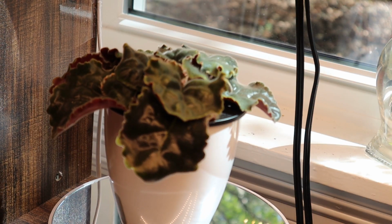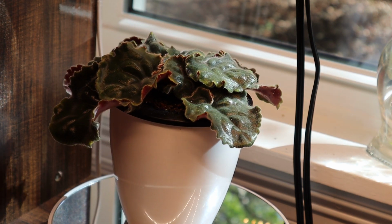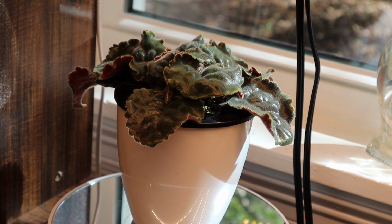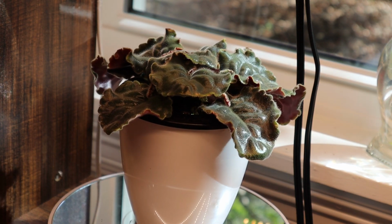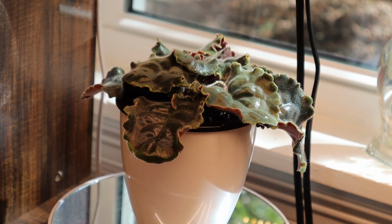This one has the most beautiful leaves. They have these beautiful ruffled edges, and they're just really textured. They're super shiny, and they just look the most velvety out of all of these. So some of the leaves are shiny and some of them are not.